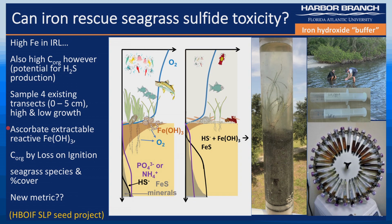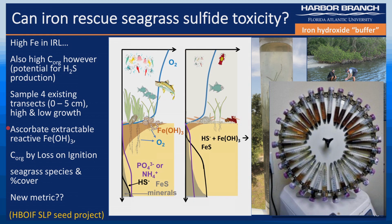We analyze the iron content just using an ascorbate extraction. This is just vitamin C. We take a little bit of sediment, we weigh it, we mix it with some vitamin C, and we look at how much iron comes off after 24 hours. And then we can normalize that iron back to the original amount of dry solid.